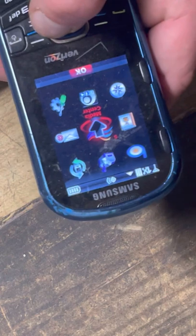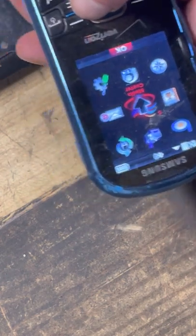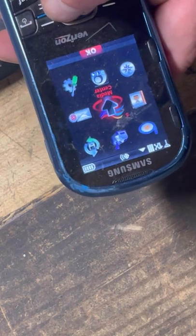So I'm guessing that there's either a ribbon cable that is about to be torn, or is torn, or the display is bad, which is actually pretty easy to fix because these older phones take Phillips head screws.